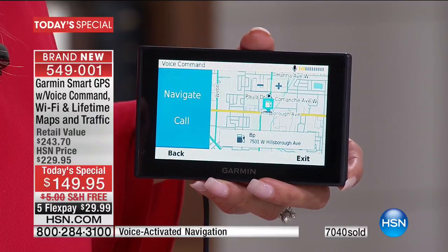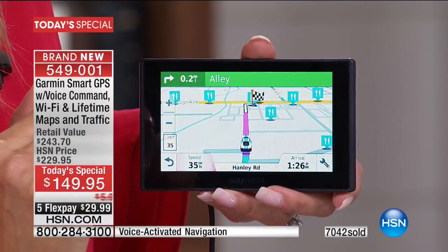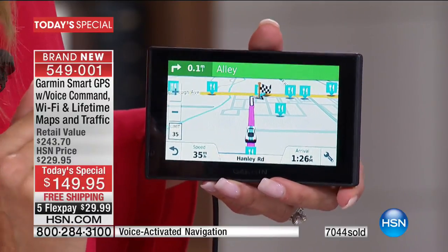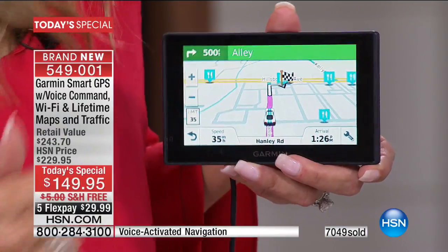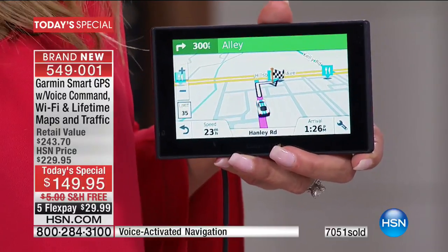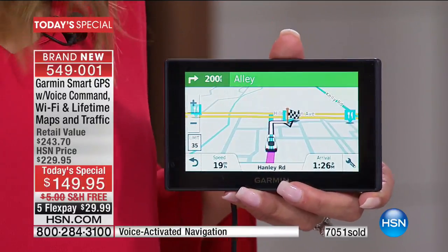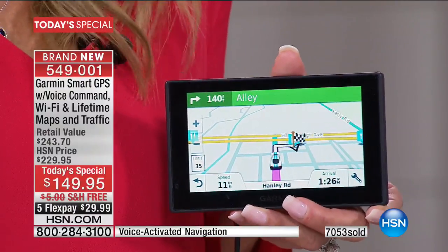Navigate. So there you have it. And now we're going to show you exactly how to get to that gas station. How cool is that? If you want to have that best driver feature, you've got it. It tells you turn right at the McDonald's, turn right, gives you real life directions. We call them real voice directions because it talks to you in real language, which makes this so exciting.